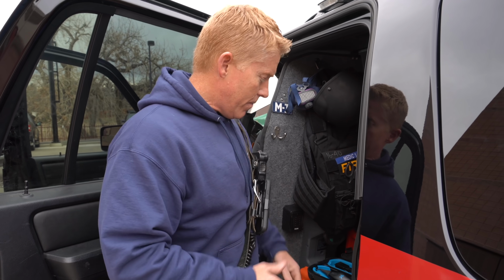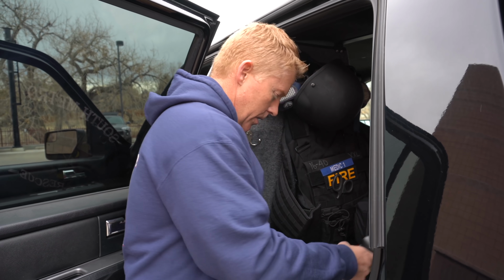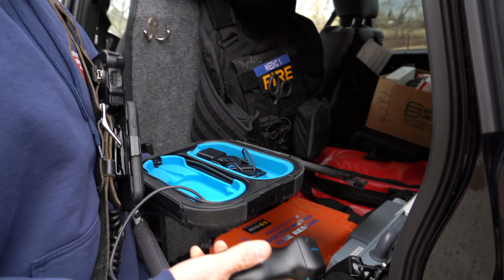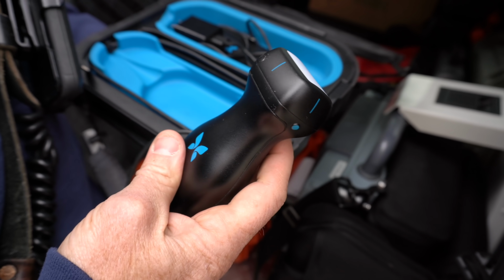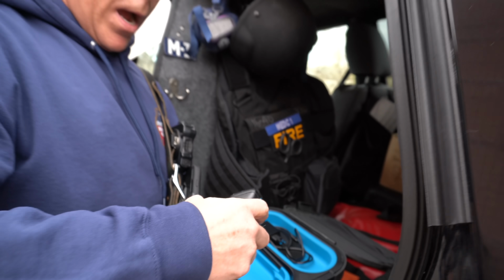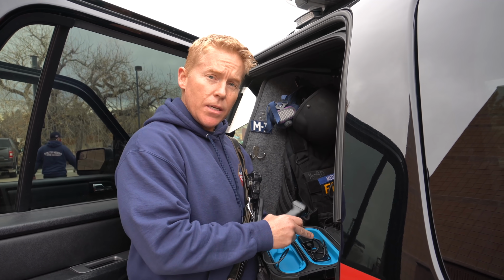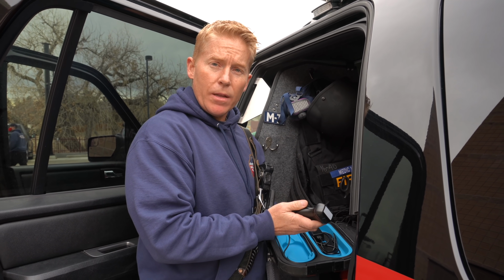So speaking of that, one of the things that we have is this ultrasound, and this is newer technology that I don't think any other fire departments are using right now. We can turn it on here and we can actually place this probe on somebody's body, and what we're able to do is plug this into our phone and we have a screen so we could see if there's any movement in their heart.